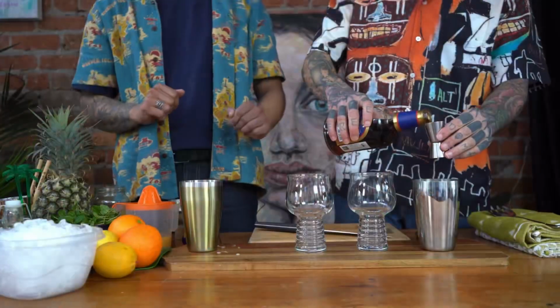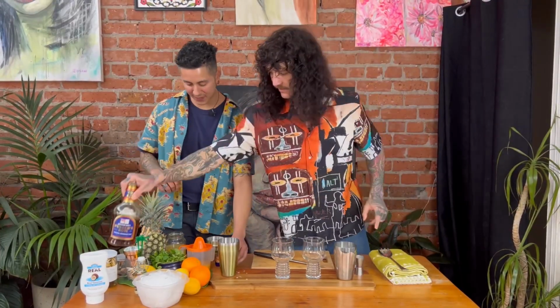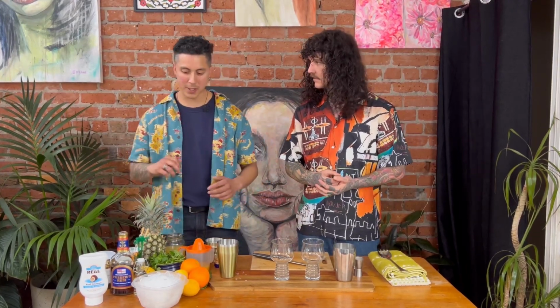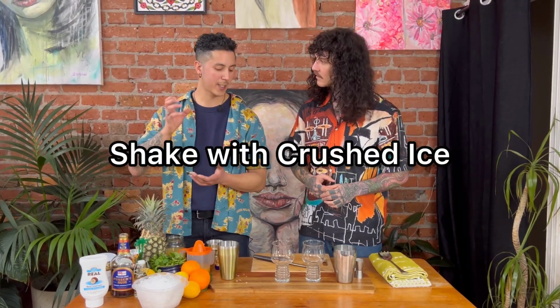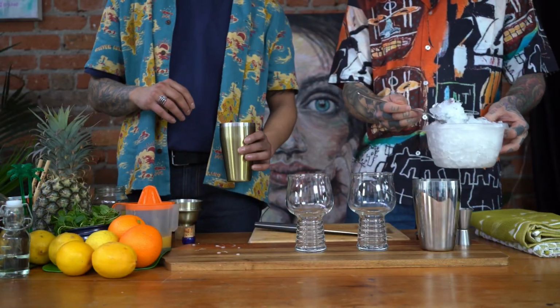I might have put too much rum in mine, but we'll vibe it out. Okay, cool. So two of those straight in, and to the side. That is it. And shaking this. Yeah, we can add a little bit of crushed ice. Shake it, just a light shake, because you're gonna fill it with crushed ice anyway. Do you reckon just a scoop or so? Yeah, just a scoop, just to cool it down.